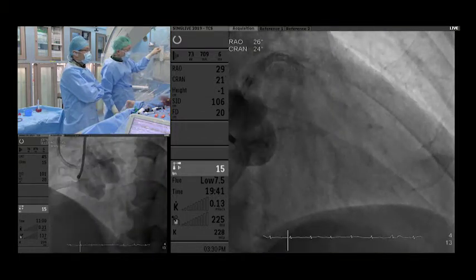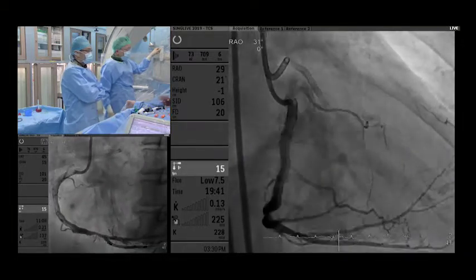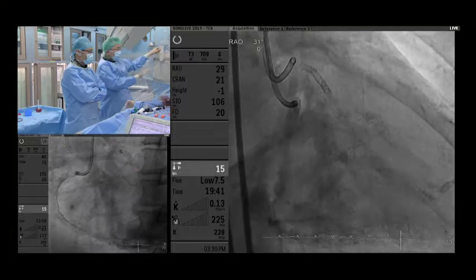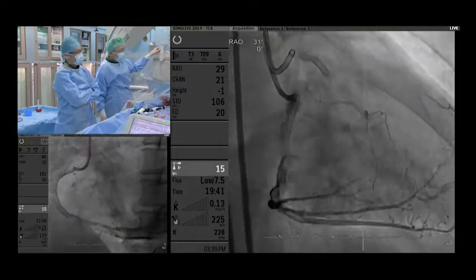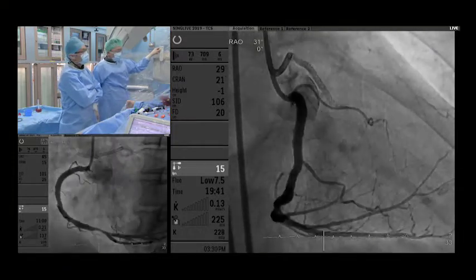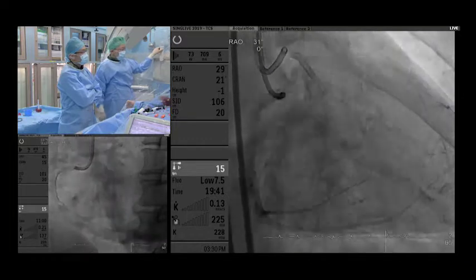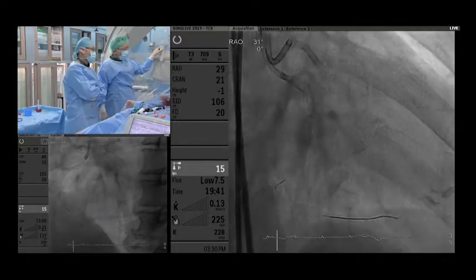Septal channel is promising. Yes. Like this. Okay. So that's good. This is quite different from immediately after RCA CTO PCI. Okay. So after I can find this collateral channel, of course I should do the retrograde approach next. Yeah. Thank you so much.